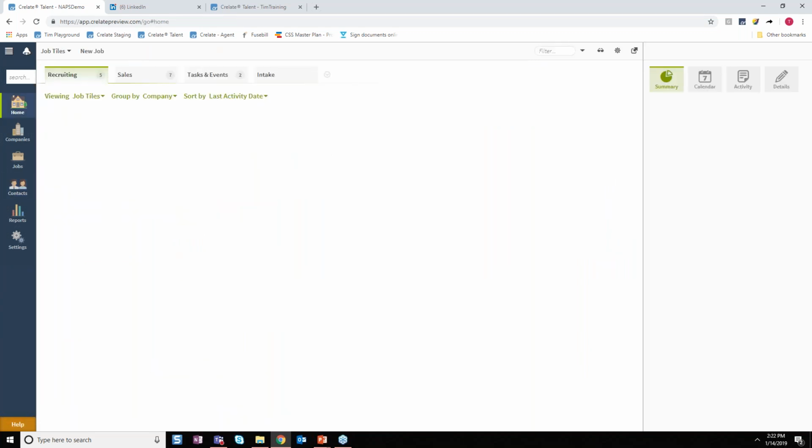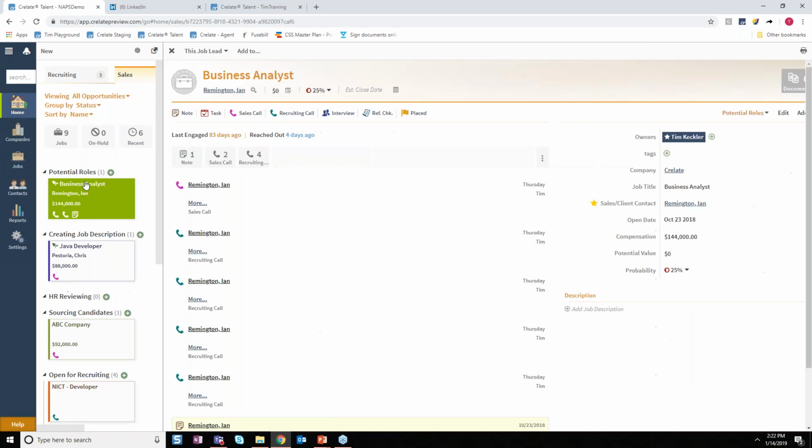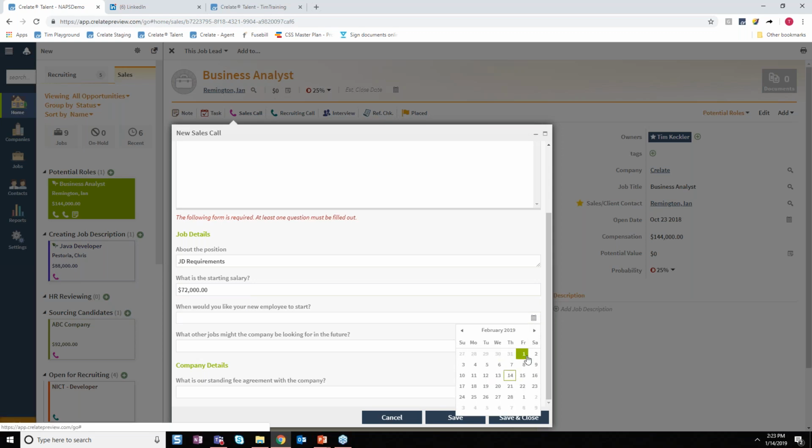Now, the forms can be used, as I mentioned, on any event. So if I have an opportunity that I'm working on and I want to do the very same thing, I click my sales call, and I have my job order intake. Tell me a little bit about the position. This is where I would put in my JD or my requirements or whatever I would want to use to answer that. What do you want to pay this person? Well, we'll pay him $72K a year. When would you want them to start? They could start ASAP. We'll say February 1st. Real quick, any other jobs you guys might be looking for in the future?